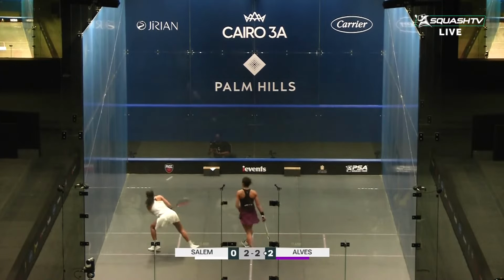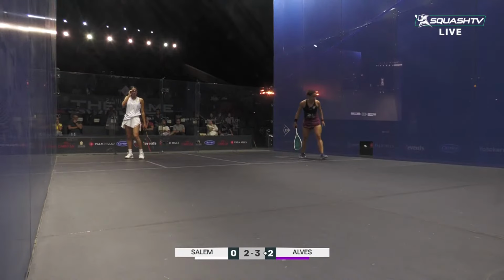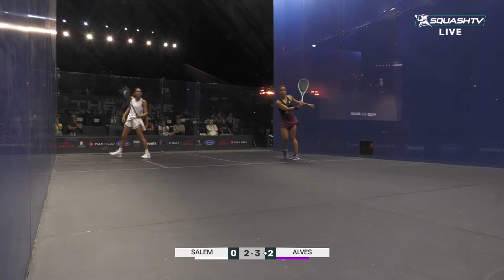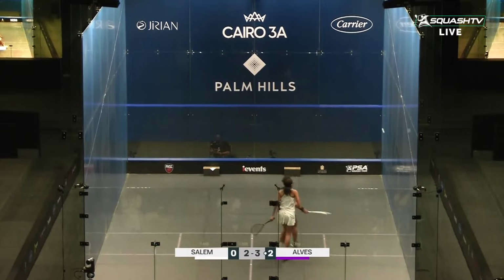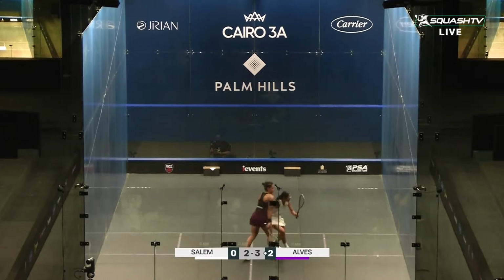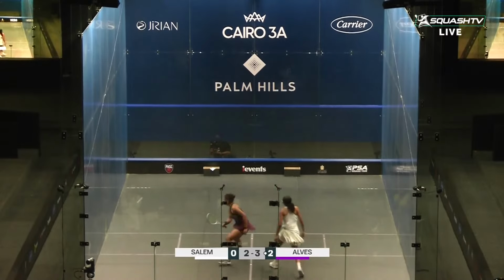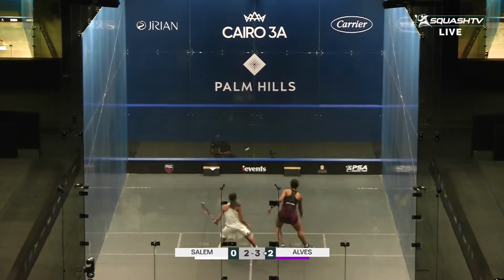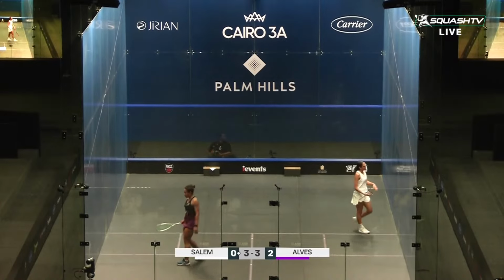Nice change of angles there from Alves, and a beautiful kill on the backhand side. 3-2. A bit like Camille Serme, that flat backhand. She was back playing for France in the European Team Championships in Poland. Great to see her back. I think that ball stayed in there from Alves. Might be an ask from Salem. Should she lose this rally? If she doesn't, and out, 3-0.